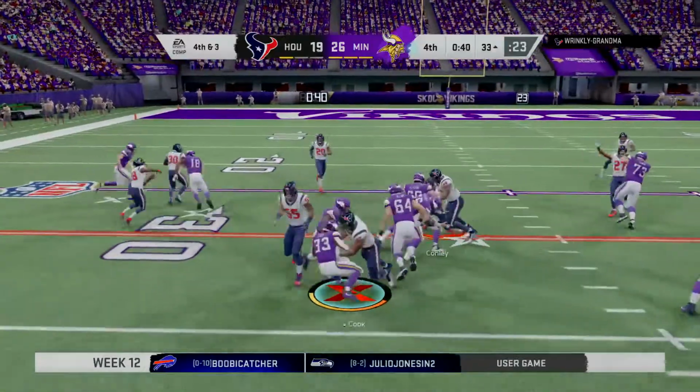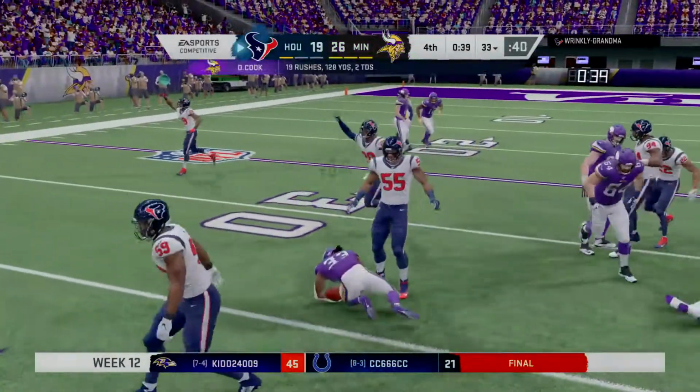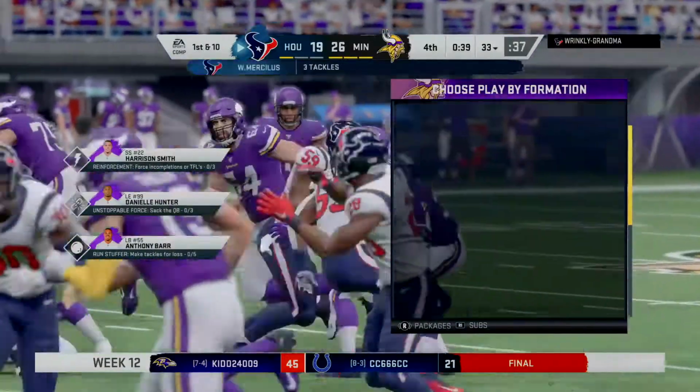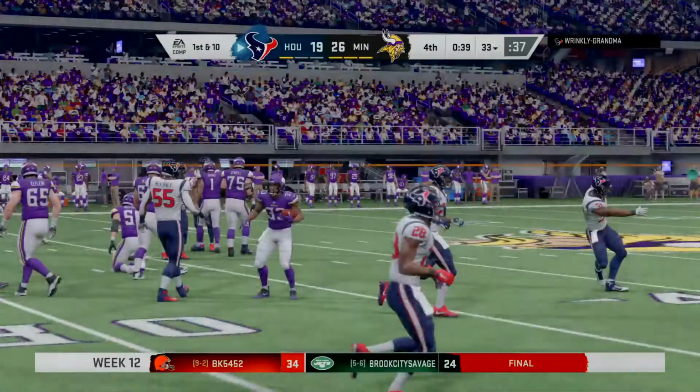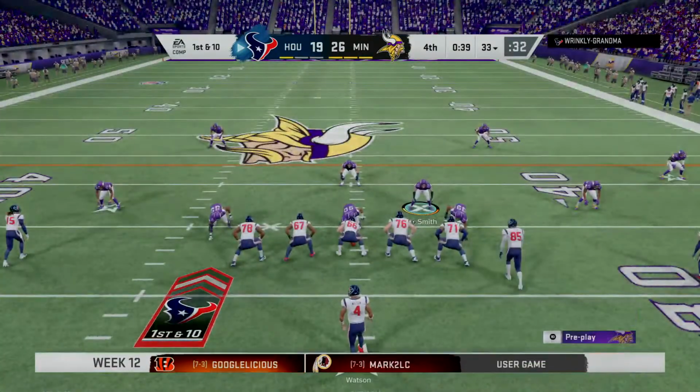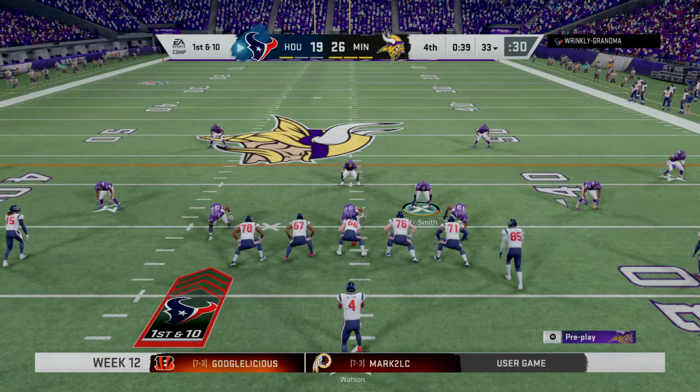They'll run for it. Cook, and he won't get there. They stop him a few yards short of the line to gain. Dalvin Cook turned away on 4th down. And this Texans defense stands tall. So they'll come up 1st and 10 now from the 33.